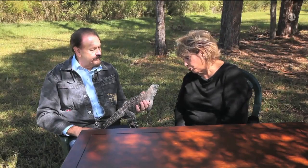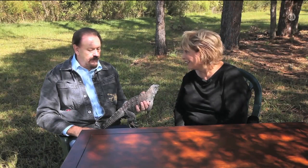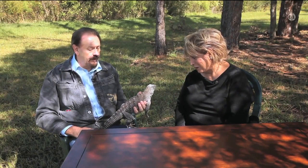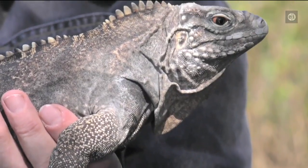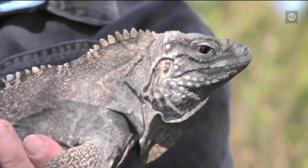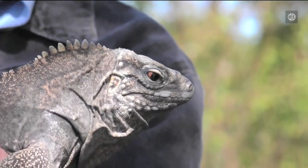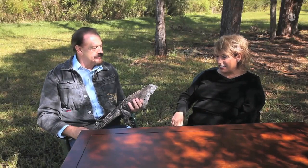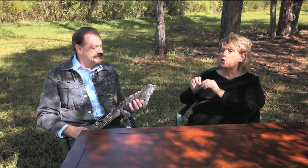So I guess you could make a good pet. Oh, as I said, they're very dog-like. They're wonderful animals, and they have very little relationship to the green iguanas that have taken over southern Florida. Well, you're so homely, you're adorable. See that? What he was doing was tasting the air. Yeah, I said you're so homely, you're adorable.